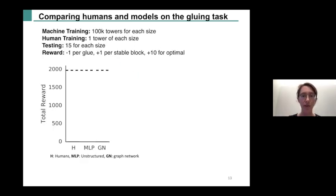So now we can see how well this approach compares to our human participants compared to these more unstructured methods like multi-layer perceptrons. So we're going to compare three agents: humans, denoted as H here, these unstructured MLPs, and graph networks. And each machine learning method is going to be trained on 100,000 towers of each size, and then tested on 15 held-out towers. Now, what I'm going to show you first is the total reward achieved by each of these different methods, where the total possible reward across the test problems is shown as this dashed line at the top. So if we look at humans, they do kind of okay.